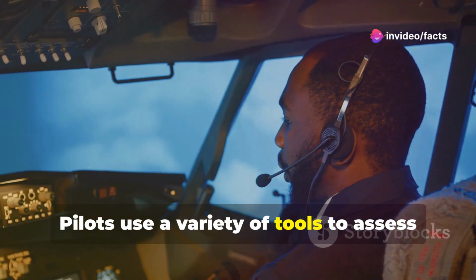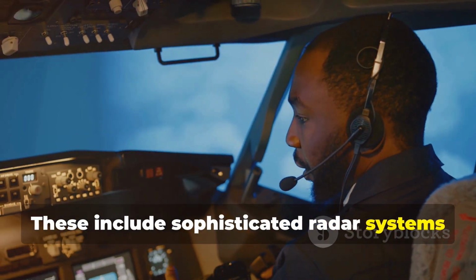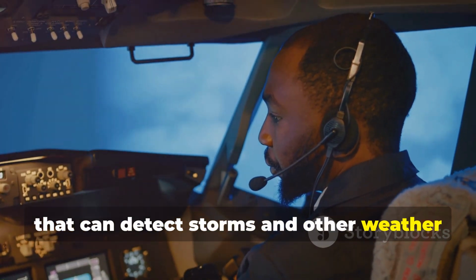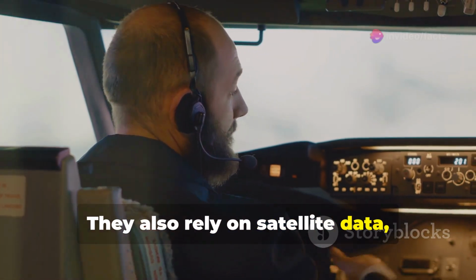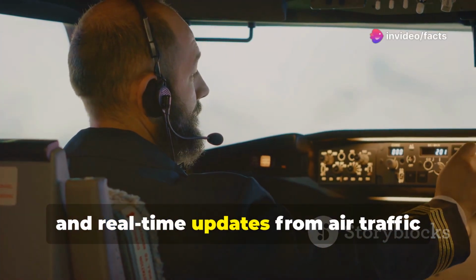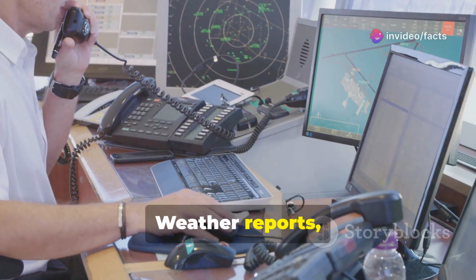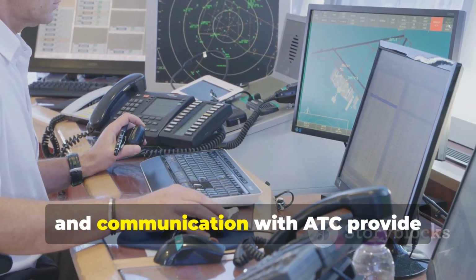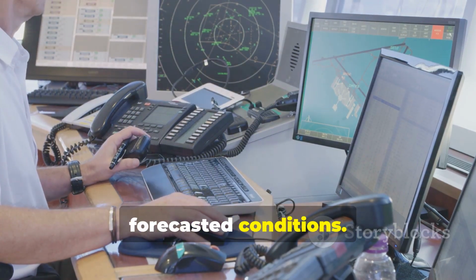Pilots use a variety of tools to assess and manage weather. These include sophisticated radar systems that can detect storms and other weather phenomena from hundreds of miles away. They also rely on satellite data, weather reports, and real-time updates from air traffic control to stay informed about changing conditions. Weather reports, radar systems, and communication with ATC provide crucial information about current and forecasted conditions.